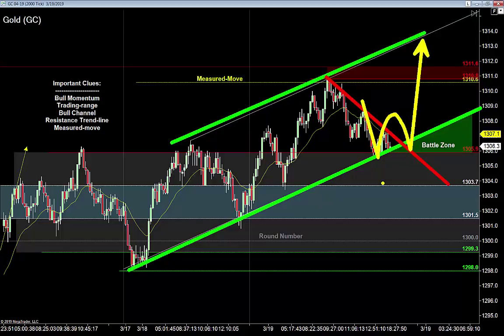What this will do is give the buyers a chance to buy low. It will also rope in the sellers who are trying to sell back into that trading range. It'll rope them in, and allow us now to buy right into those stops. So it really is a great 1-2 punch right inside that battle zone.